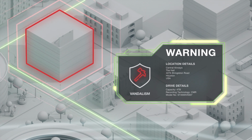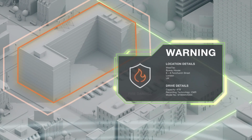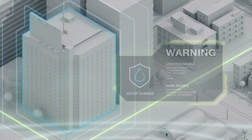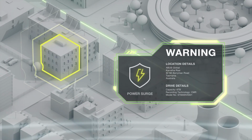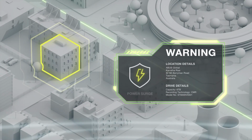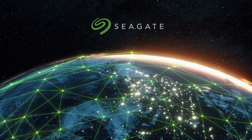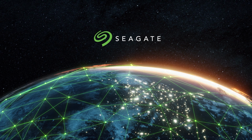Vandalism, fire, and water damage. Even a simple power surge can compromise your data. That's where we come in, and we make this look good.